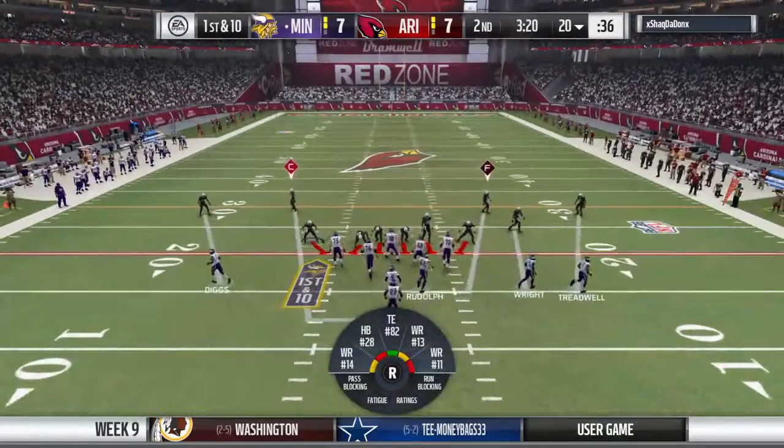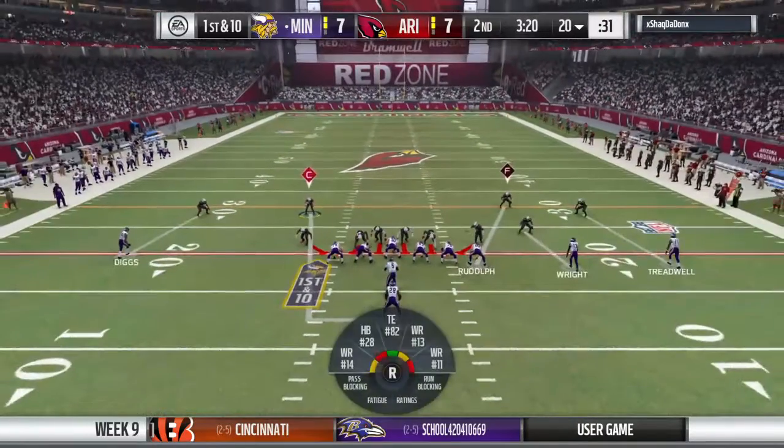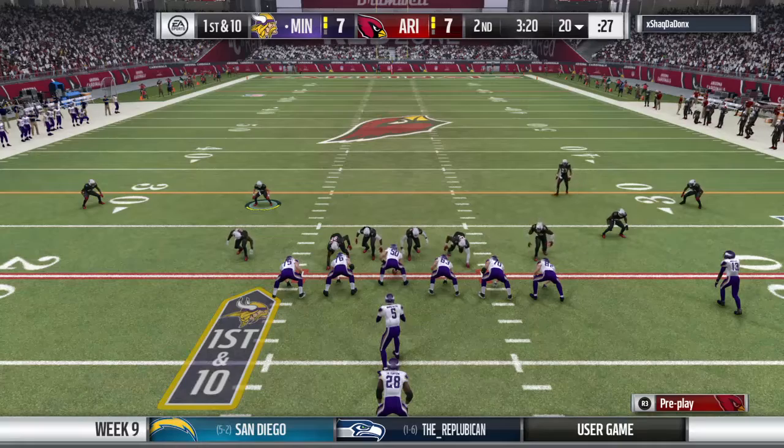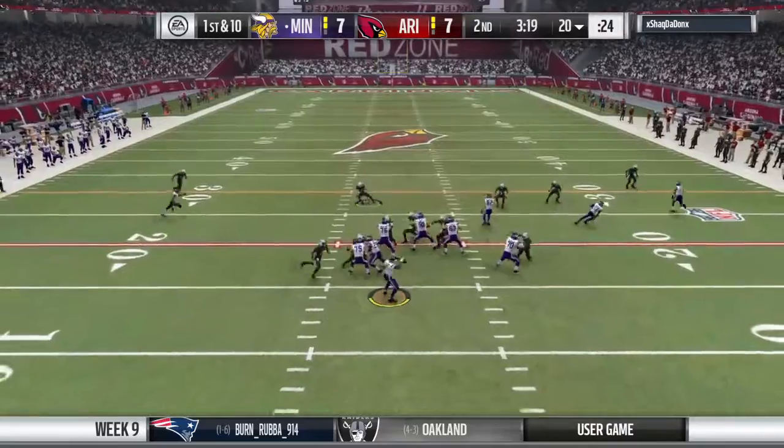Okay, so how do you do that? How do you shake things up? You look at what you called before, realize it hasn't worked, and go to something else. And maybe you try and find one of those special plays from one of your better players, and maybe try and hit something big and get things going in the excitement area.